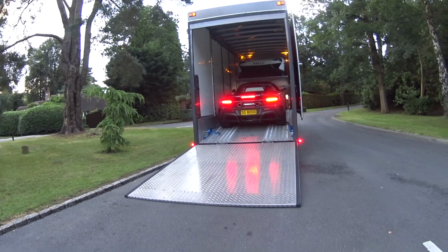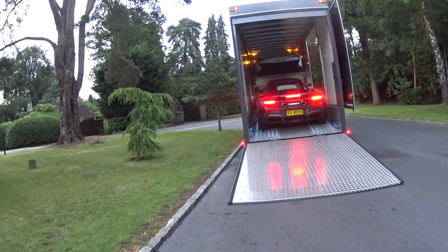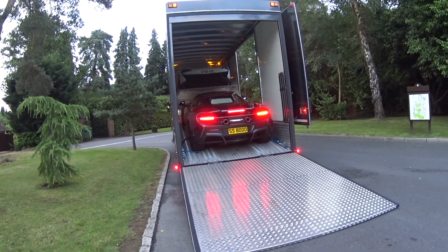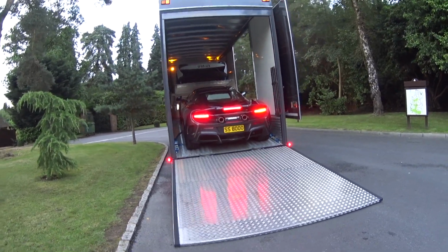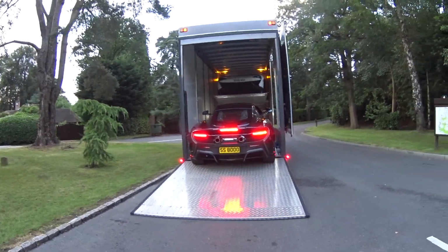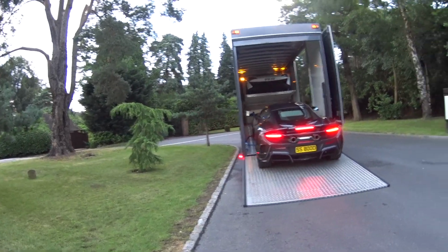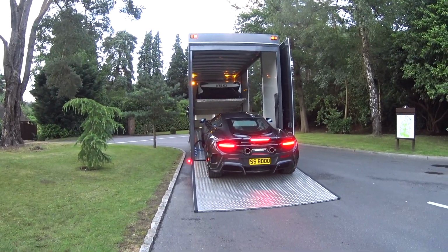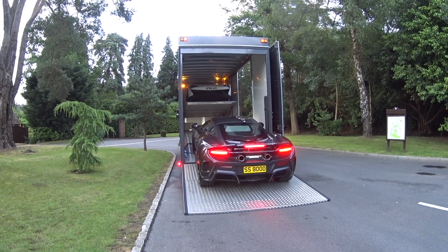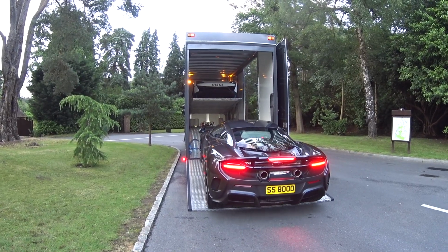The only word I can use to describe this... It's got the number plates on, it's looking absolutely incredible. Wow, what a machine. Fortunately, this transporter is a little bit wider than the one that delivered the Speciale, which was a complete nightmare, with literally half a centimeter in between each of the wing mirrors, but this one's coming off beautifully.